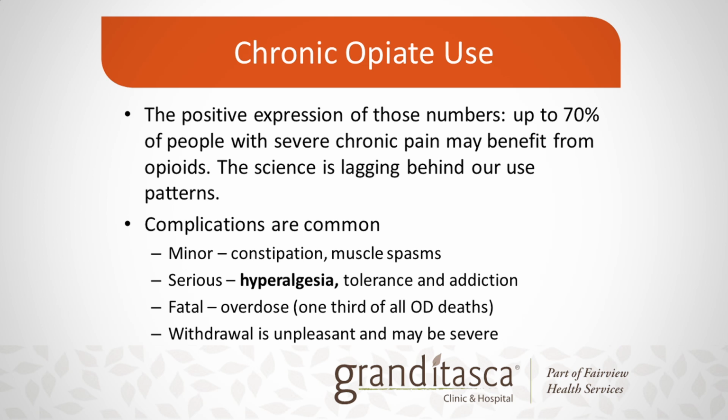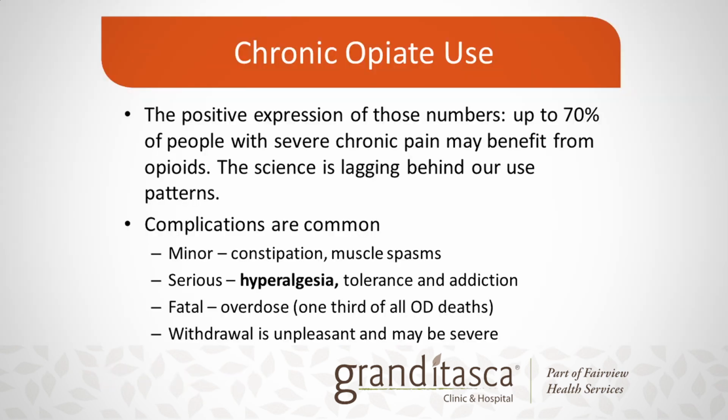The hard thing for doctors nowadays is figuring out who is going to benefit, who is not, and what the right dose is. The science of that is very hard to study because pain is so subjective. People say, yes, my pain is a 6 today, a 4 tomorrow. Did anything even change? It's really hard to know.